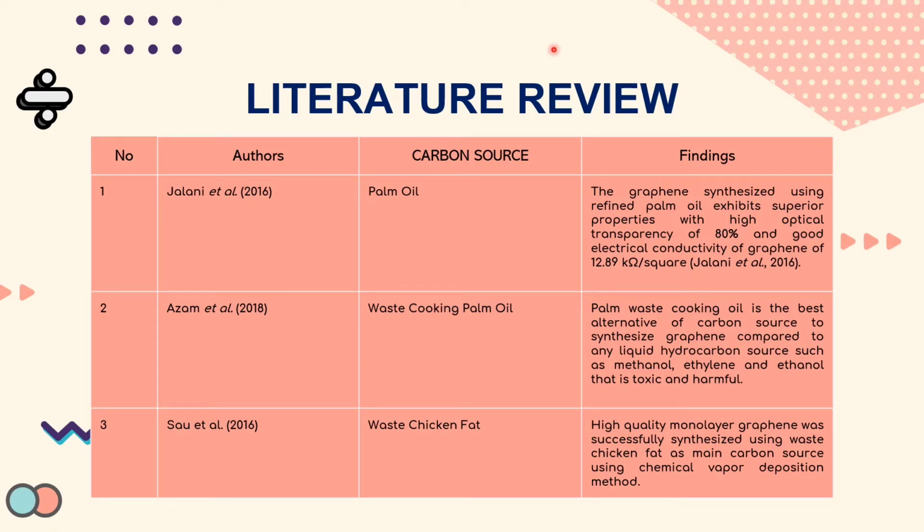In previous studies, graphene made from palm oil exhibits high optical transparency of 80%, and good electrical conductivity. Besides, according to a previous study, waste cooking palm oil is the best carbon source to replace toxic and harmful carbon sources like methanol, ethylene, and ethanol. Lastly, it is found that waste chicken fat also can be used as an alternative carbon source to make graphene. The graphene made from waste chicken fat is found to exhibit excellent mechanical and optical properties.